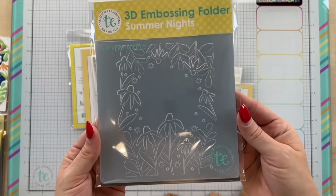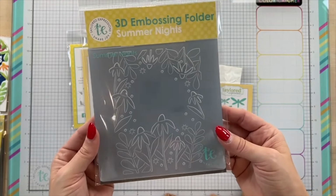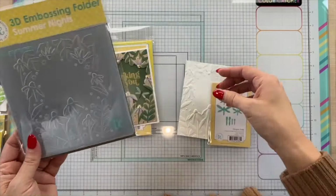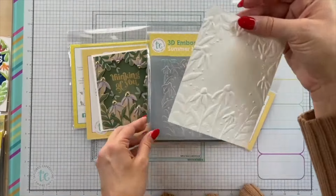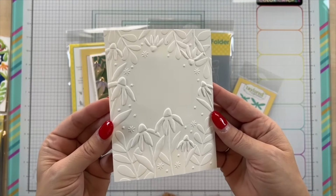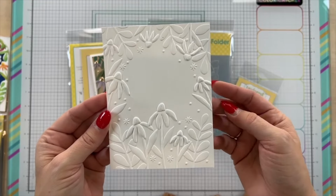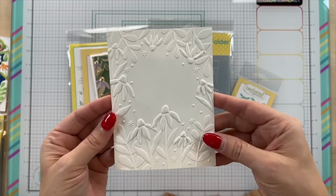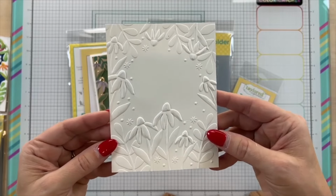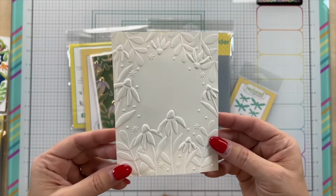Wow. If you notice the dimension on this stenciled piece, we also have a 3D embossing folder for the summer nights. If you want to be able to coordinate your stenciled piece with an embossing folder, then this is the one you'll need. And in addition, I have just a piece here that we embossed on white cardstock because I wanted you to see the beautiful dimension and detail of that embossing folder just on its own. How pretty would that be just to have a sentiment in the center there, and really just the white on white on white design with these would be really pretty.